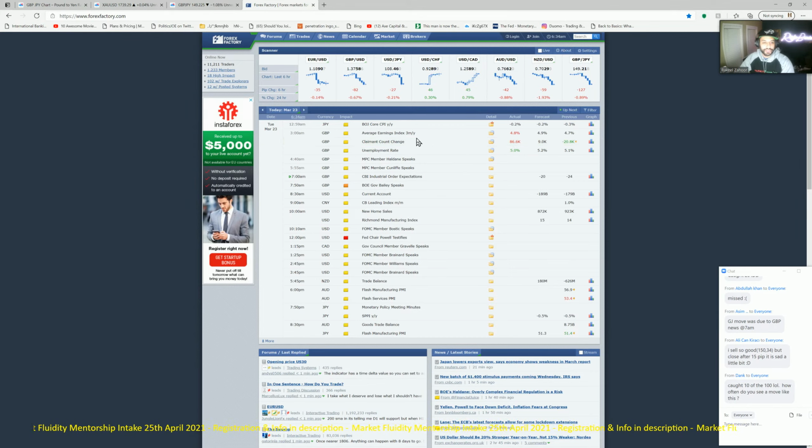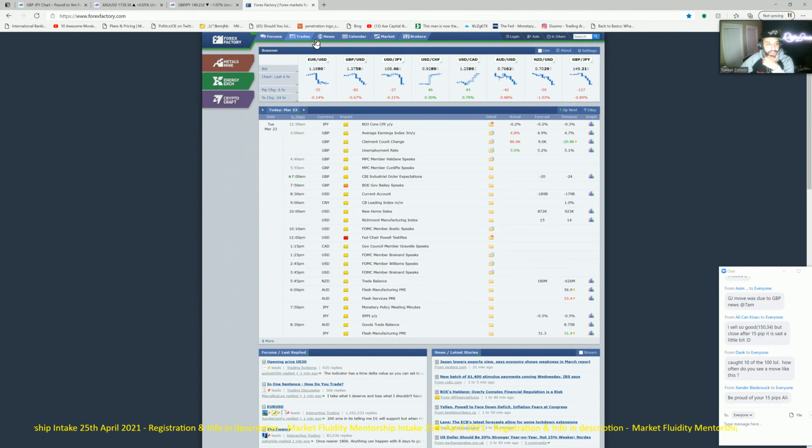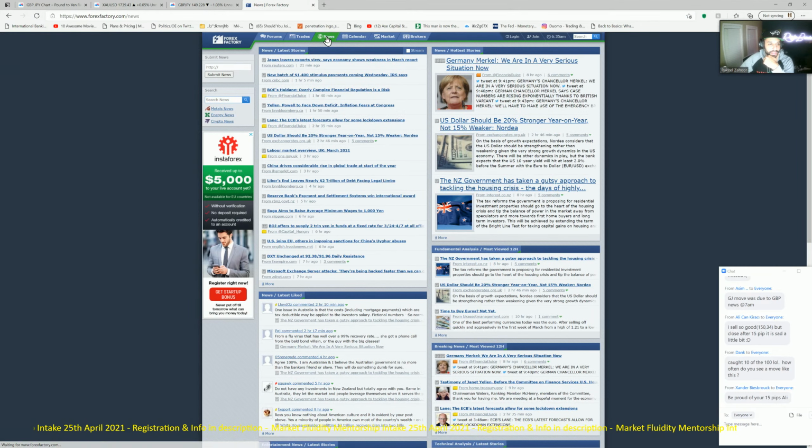Oh wow, what's this current amount change? 86.6 thousand from 9,000. Yeah, that's a pretty big drop over there. 4.8, bad news there. Let's take a look at the news. So, complex financial institution, new batch, stimulus payments coming Wednesday. Oh wow, okay. All you Americans are gonna get $1,400 here from the US.